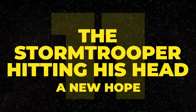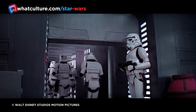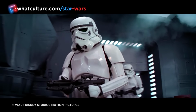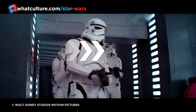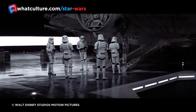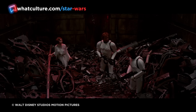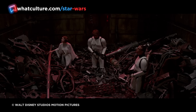The stormtrooper hitting his head, A New Hope. There isn't a more iconic gaffe in the history of the Star Wars franchise than George Lucas failing to notice a stormtrooper bumping his head on the way to the Death Star's control room in A New Hope. Though several actors have claimed to be the infamously clumsy stormtrooper over the last 4+ decades, actor Laurie Goode might be the most credible of the lot, claiming that a bout of intestinal discomfort caused him to rush to set and bonk his head.